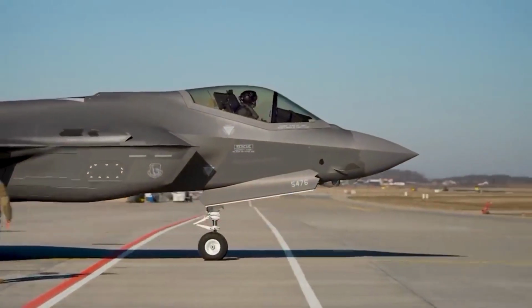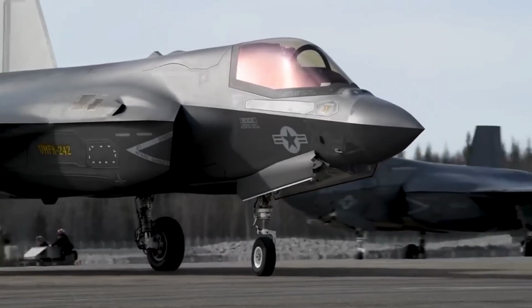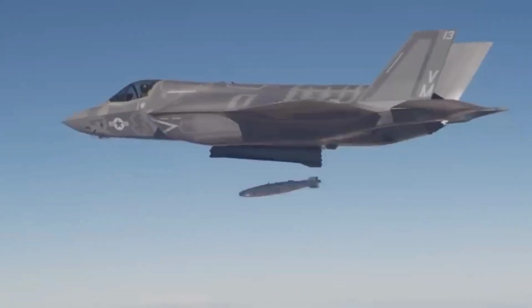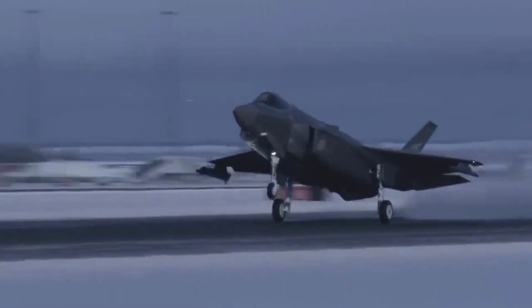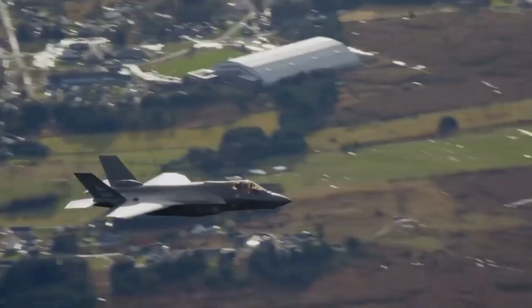The F-35 Lightning II is not just another fighter jet, it's the culmination of decades of research, engineering, and operational experience. Developed by Lockheed Martin, the F-35 boasts stealth capabilities, advanced sensor fusion, and unparalleled situational awareness. Its design was meant to push the boundaries of aerial combat, making it a symbol of next-generation military aviation.